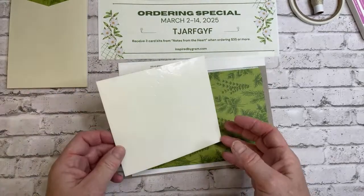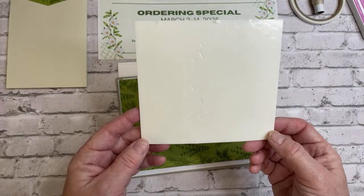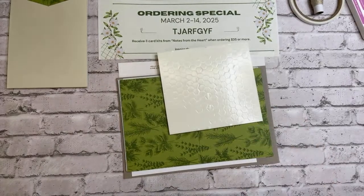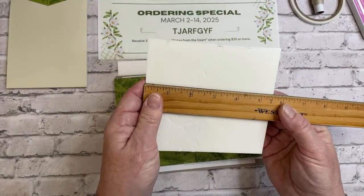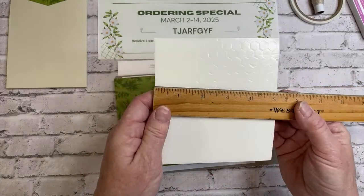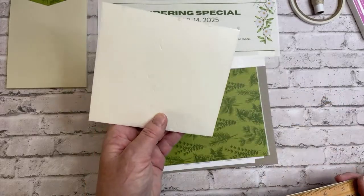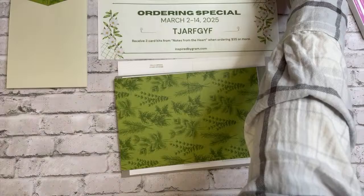Oh my goodness, look at the size of this sheet of dimensionals. No joke. You guys, how big is this? Let me get my ruler. Where is my ruler? Here it is. It's the biggest sheet of dimensionals I've ever seen. It is 5.5 inches by 5 and like an 1/8. That's super cool. I won't lose these, that's for sure.